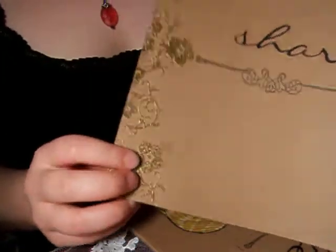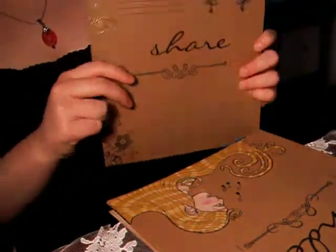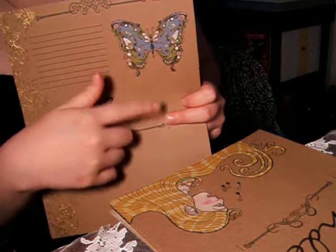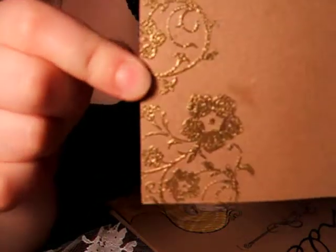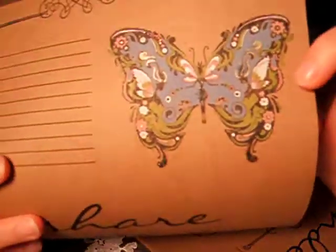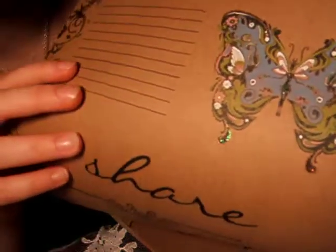Now, the first word of the week was share, and my back's up here just a little bit. You can see that there I put a butterfly, which is a stamp, and I did colored pencil work in these, along with tons of embossing, which, you know, I could show you this up close. A little bit of gold embossing. I thought it went really well with the brown. And as I said in my blog posts, I added a little bit of sparkly embossing, which you can now see if I glint it in the light.